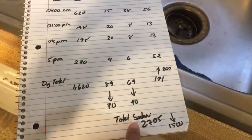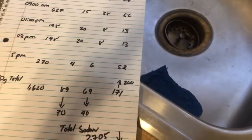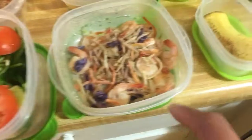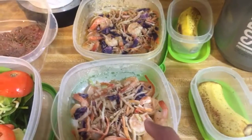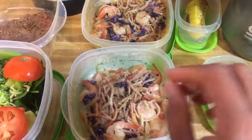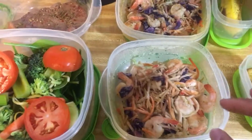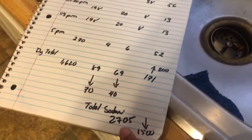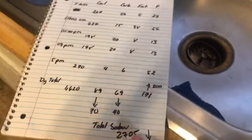The one negative that I have in here, normally I keep my intake between 1,500 to 2,000 milligrams a day, but because I am having seafood, which is naturally very high in sodium, even though there's barely anything in here spice-wise, the shrimp alone is almost like 400 or 500 milligrams of sodium, and that's for a very small portion. As you can see right there, that's a very moderate portion. So it's going to be a little high. It's mainly because of seafood, and that's perfectly fine.